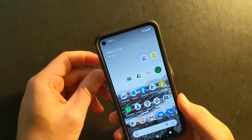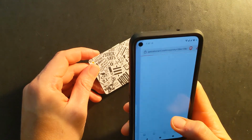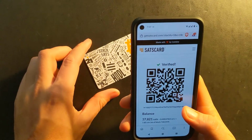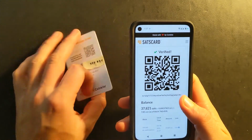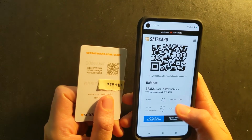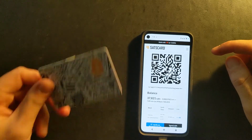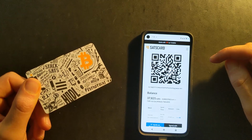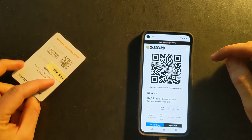Okay, we can see how much is on my Satscard by just holding it up to the phone. And this pulls up satscard.com where you'll be able to see your balance and match your deposit address on the back, and you can see all the transactions. You can verify it. So currently there is $7.84 on this card. It will stay there as long as you have possession of this card and nobody gets the code that is on the back.